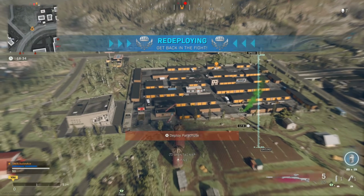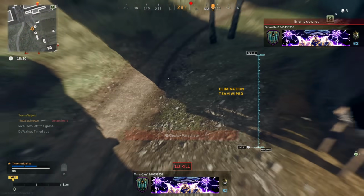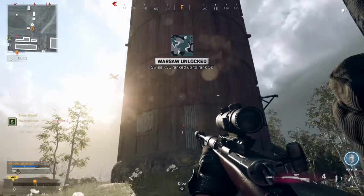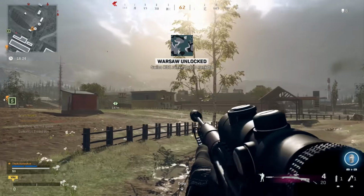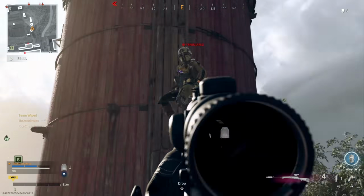When you combine all of these changes, it really seems like the Swiss K31 is now a solid contender for the Kar98, but let's dive into the numbers and see if this is actually better than the Kar98 now for aggressive sniping. And diving right into the comparison, let's have a look at our damage profiles.